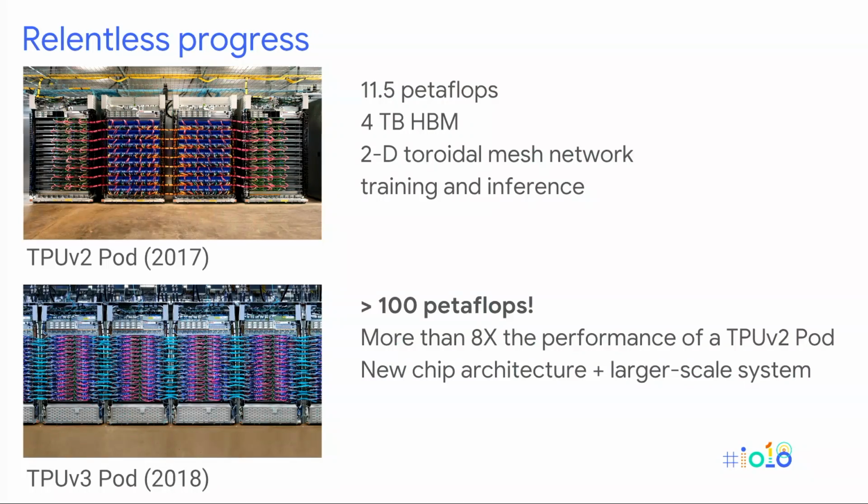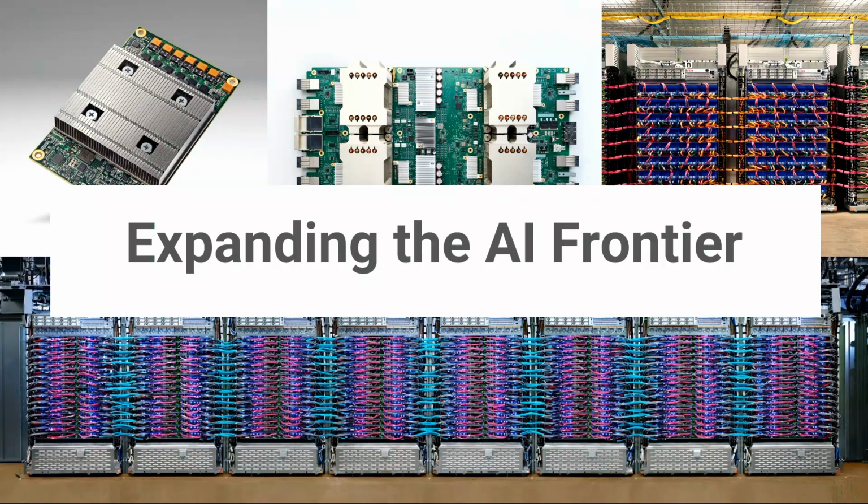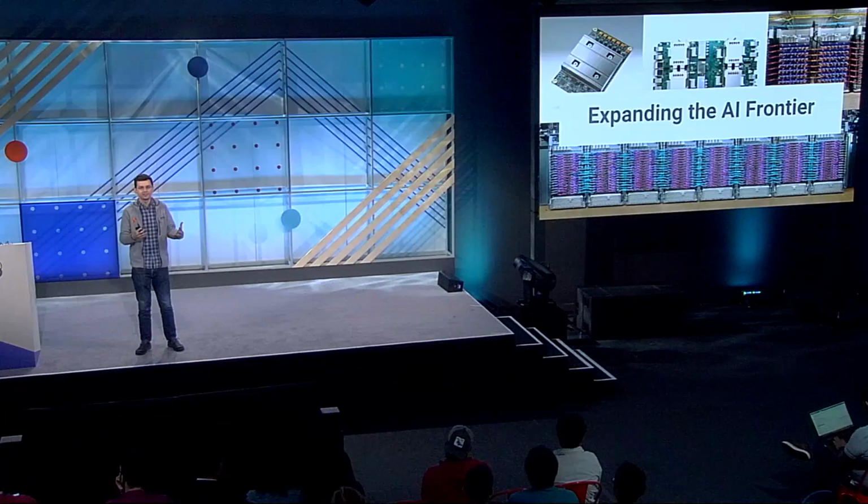That's more than 8x the performance of a TPU v2 pod in this new v3 system. And that's a combination of an entirely new chip wired together into an even larger scale system. So I hope the reason that you're all here is because you're interested in expanding the AI frontier. That's what really motivates us when we're developing these platforms and building applications on top of them.